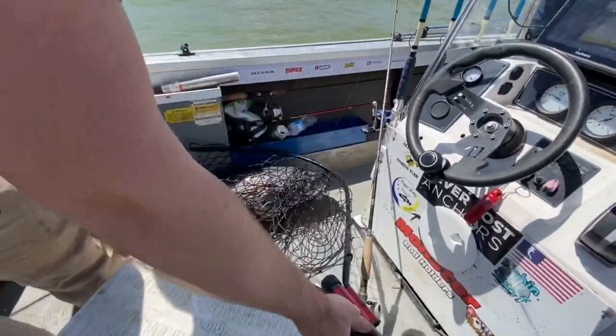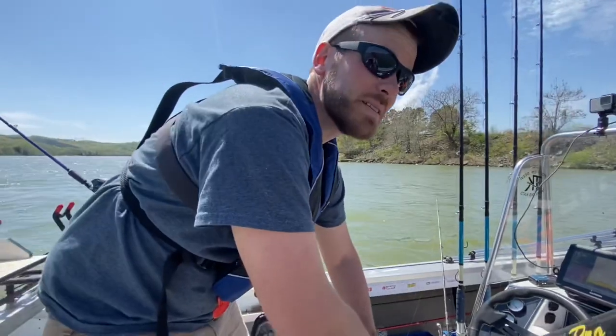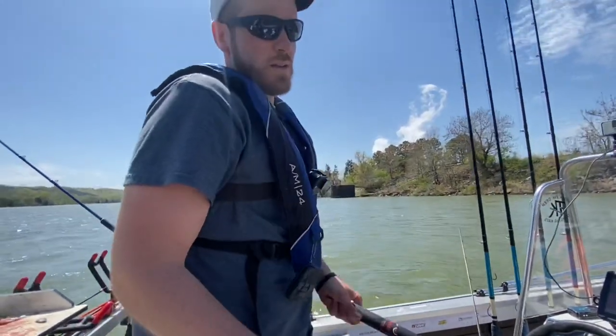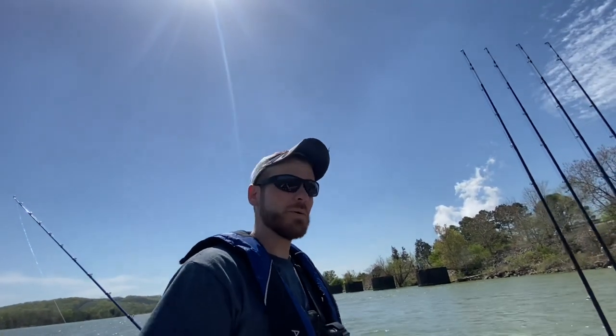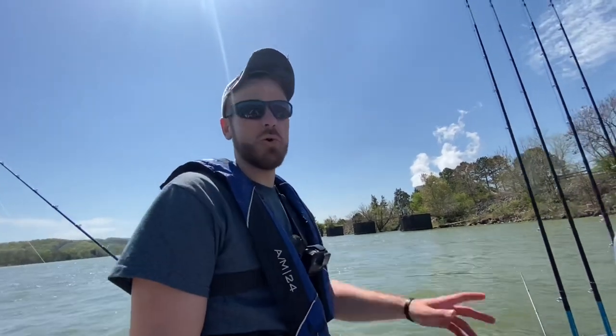Tell it's springtime because these fish are fired up. My forearm's sore. It's time to get serious now. We've been messing around, just enjoying ourselves out here. Caught a bunch of skipjack. But I've dropped just a few baits down in the last few minutes, and every time it hits the bottom, bam, I'm catching fish. So I think we found a little honey hole right here. We're just gonna keep working this bank.